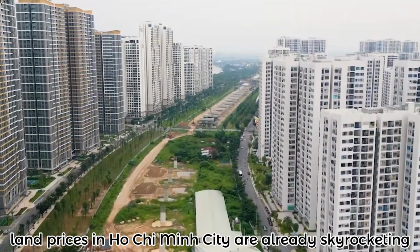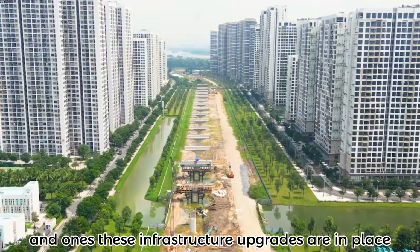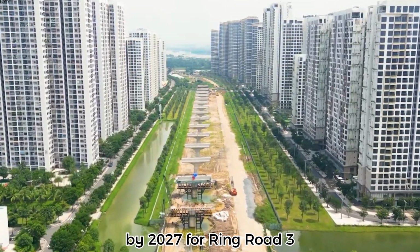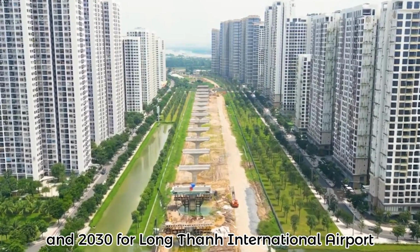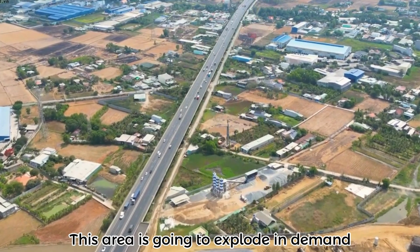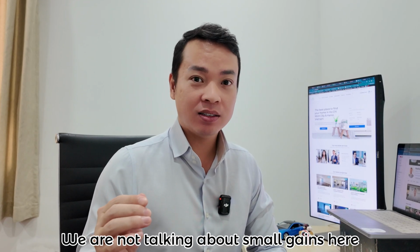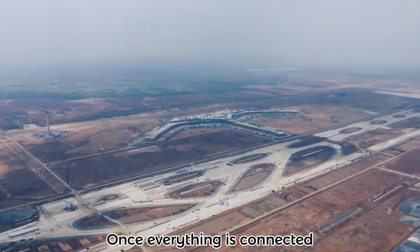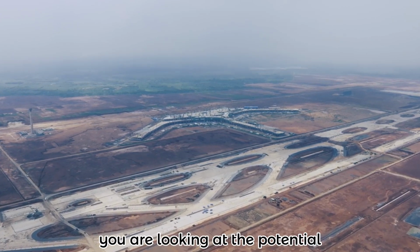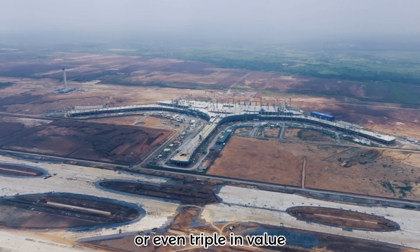Because land prices in Ho Chi Minh City are already skyrocketing, and once these infrastructure upgrades are in place by 2027 for Ring Road 3 and 2030 for Long Thanh International Airport, this area is going to explode in demand. We are not talking about small gains here. Once everything is connected and the infrastructure is complete, you are looking at the potential for your property values to double or even triple in value.